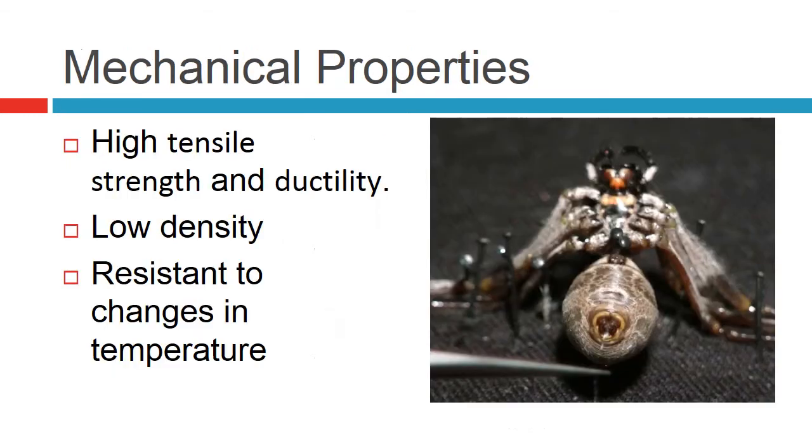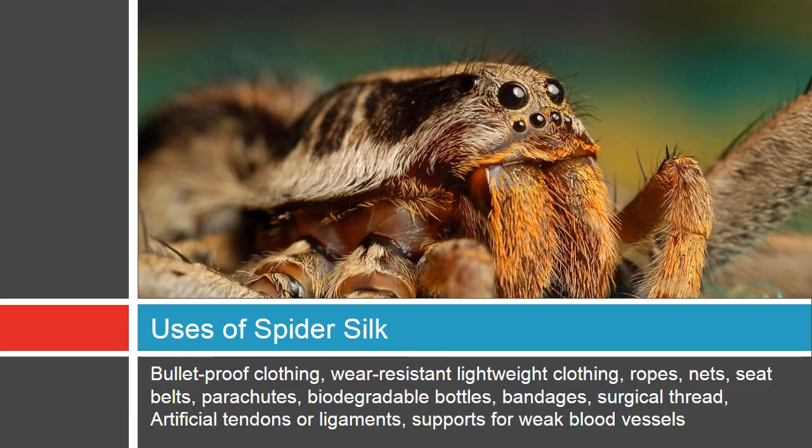In addition to toughness, spider silk's low density contributes to its interest as well. The density of spider silk is about 1/6 that of steel. As a result, a strand long enough to circle the earth would weigh less than 500 grams. Spider silk is also extremely ductile, so much so that it can stretch up to 5 times its relaxed length without breaking. Finally, spider silk is also incredibly resistant to change in temperature. While unlikely to be relevant in nature, dragline silk can hold its strength below -40 degrees Celsius and up to 220 degrees Celsius. As you can see, spider silk has some amazing properties, the uses of which would be endless.